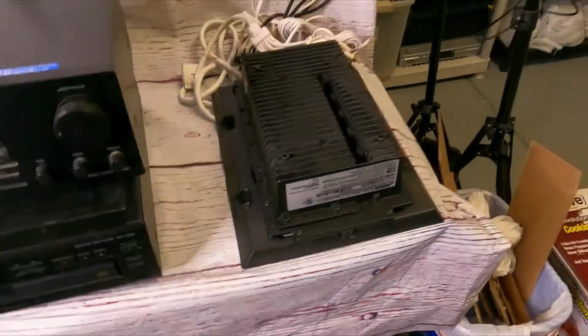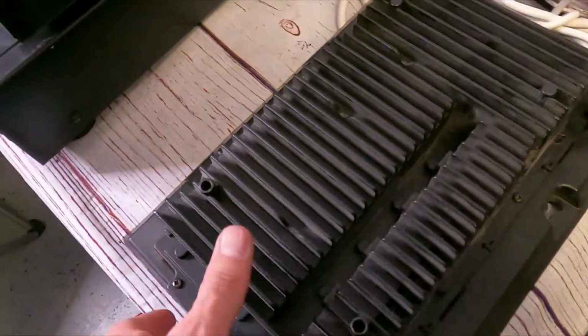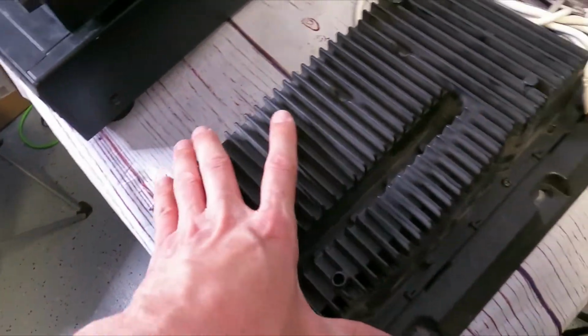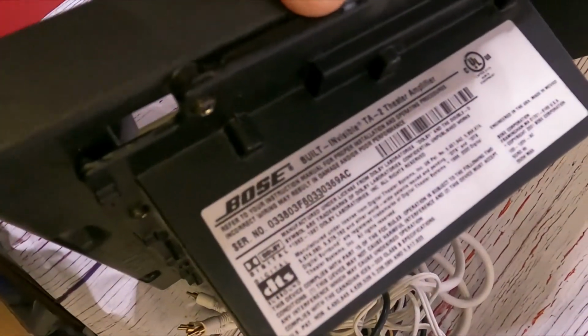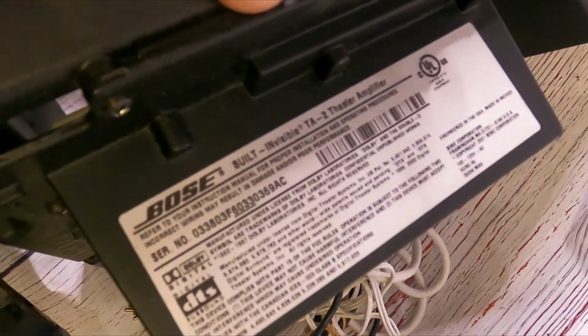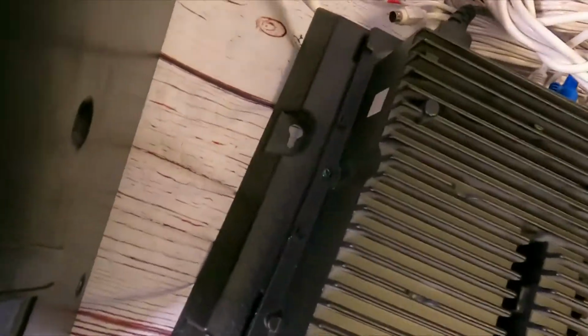Then we have a Bose amplifier. That's what this is. Let's see if we can flip it upright. I don't know if I can with one hand, but there you go. Bose, it's the 2-theater amplifier. I think I paid $8 for it. There it is over on the side, $8.